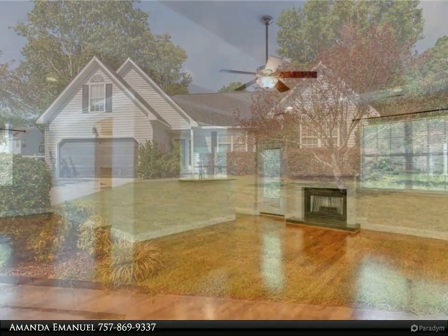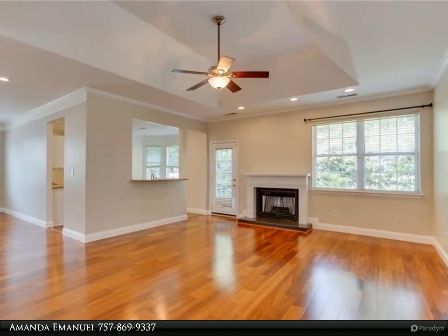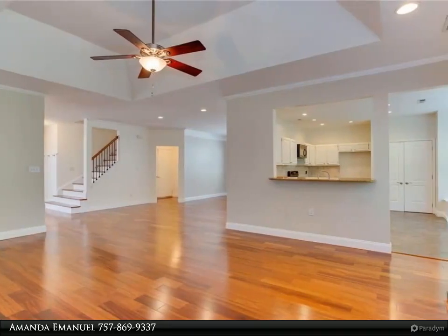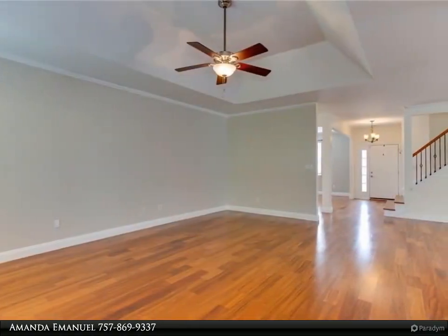What a showcase! From the aluminum wrap exterior trim to the brand new roof. This immaculate condition, ranch-style home offers an open floor plan, large open kitchen with eat-in breakfast area and bar, even a gathering room with cathedral ceilings. The open floor plan and first floor primary suite makes this a rare find.